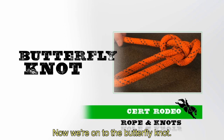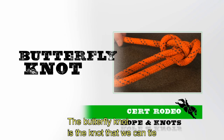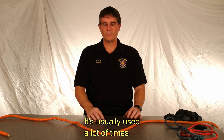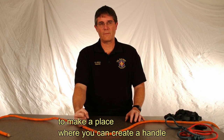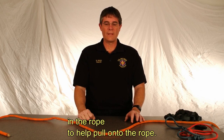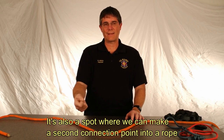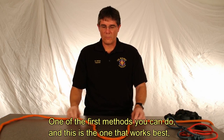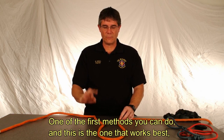Now we're on to the butterfly knot. The butterfly knot is the knot that we can tie anywhere in the middle of a rope. It's usually used a lot of times to make a place where you can create a handle in the rope to help pull onto the rope. It's also a spot where we can make a second connection point into the rope if we want to hook two things onto a rope.